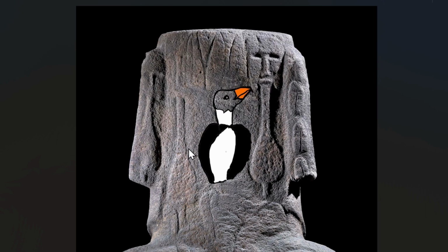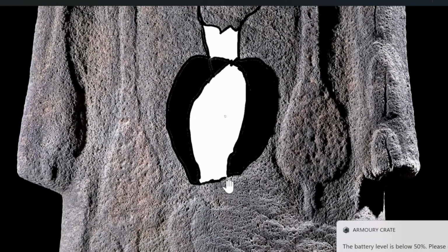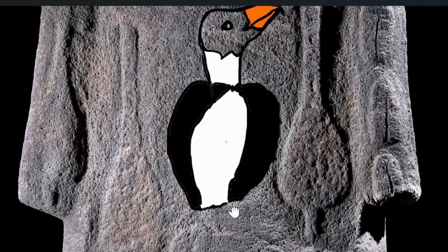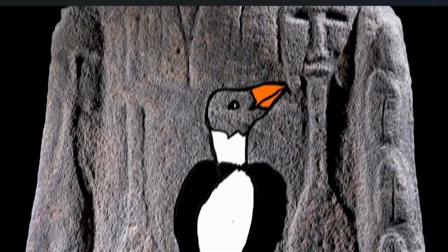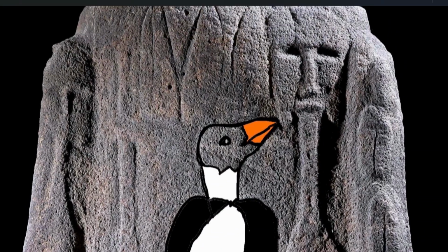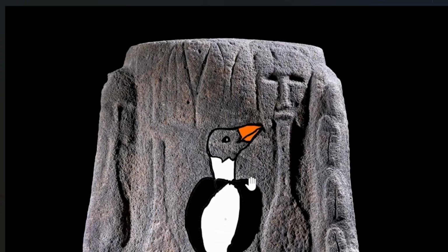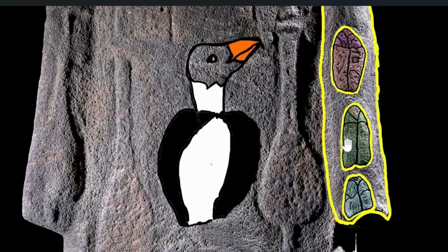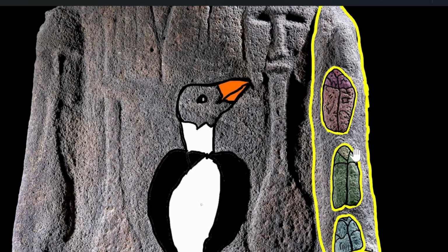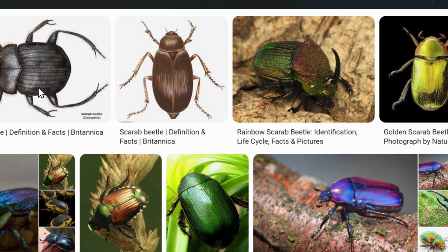Next up, we're going to have to highlight this bird. What an interesting bird this is. Now I did it up in black and white, as it seems that there are some birds in the Rapa Nui Easter Island that are black and white. But the details, very interesting. Now, take a look at these beetles. What appeared to me to be a scarab-style beetle.